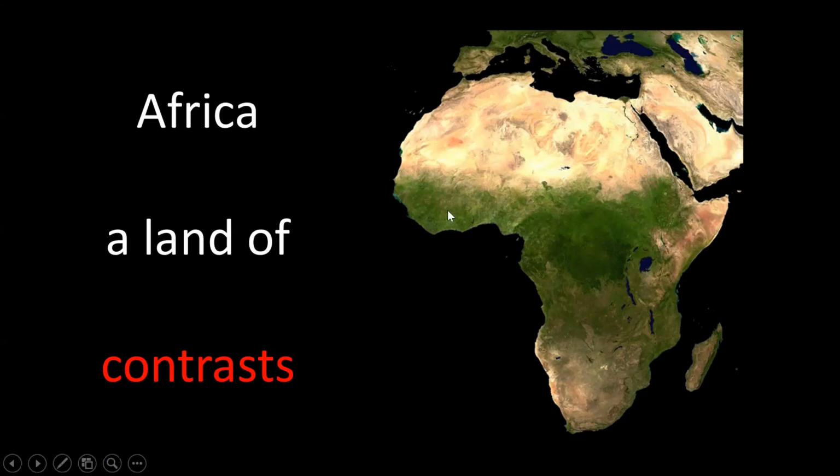And in the middle, we have different types of ecosystems, which are very important. In particular, the tropical rainforests of Africa, which extend from West Africa all the way to East Africa, passing by the Congo Basin, which is the second largest continuous extent of tropical rainforest after the Amazon Basin.